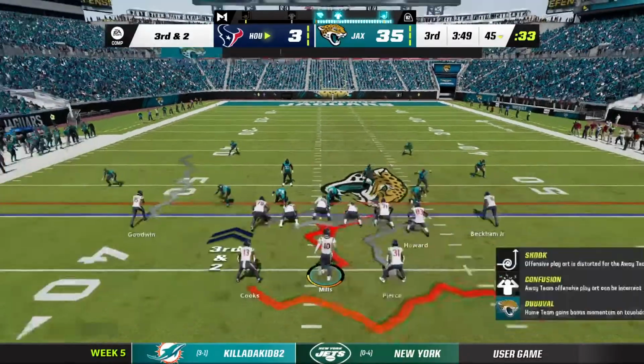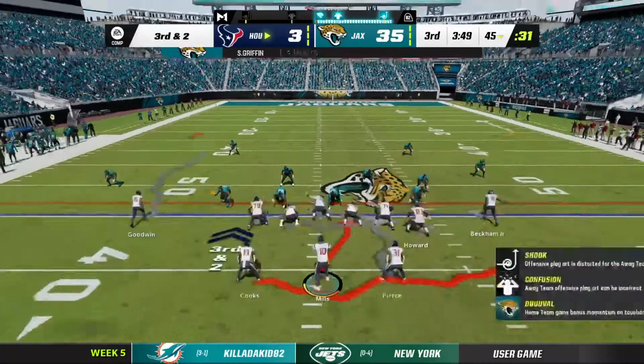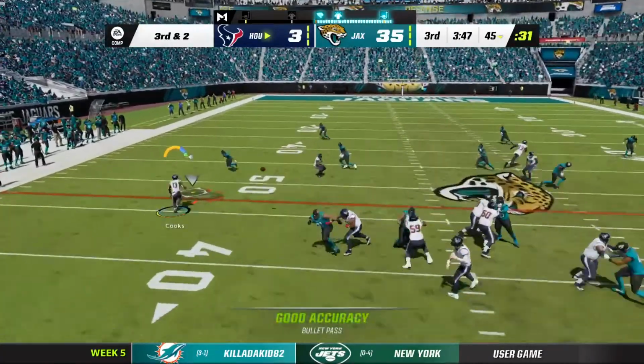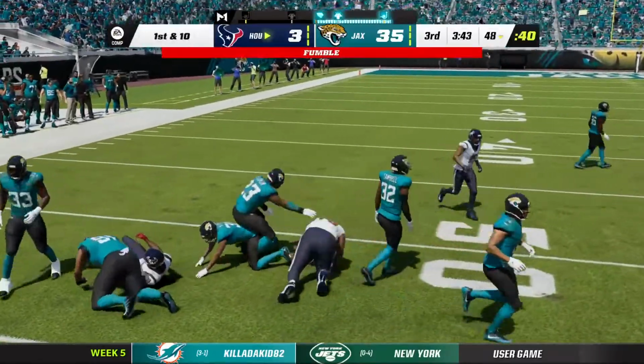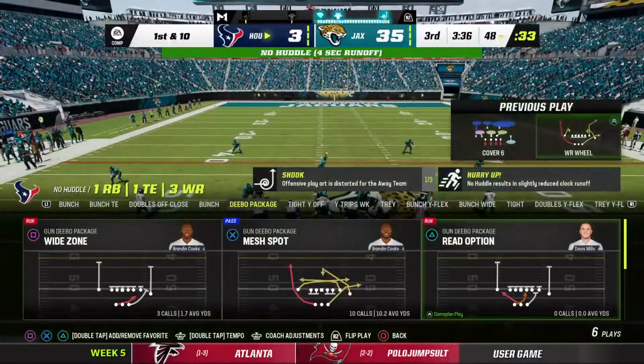After the incompletion, here now, 3rd and 2. Now Mills. It's caught. And now the ball's out. Fumble near midfield. And the defense not able to get it.